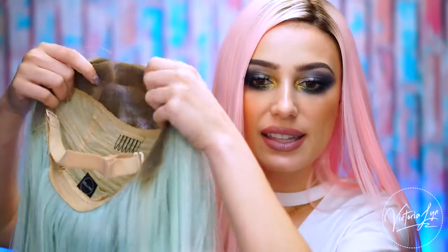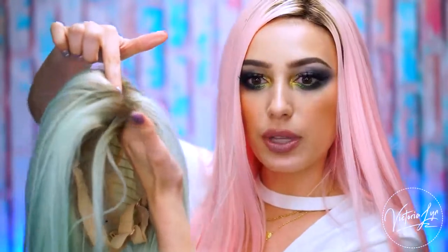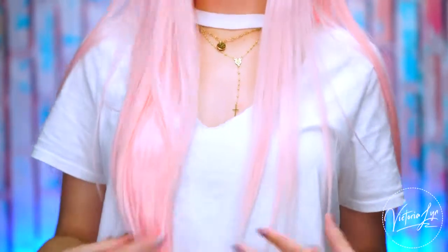And as you can see, the lace is made beautifully. You can see right through the root area, which makes it really realistic looking. The shine on these is not too much either. It's not super shiny or overly shiny. And overall, I was really impressed. They are 28 inches long, so they are pretty long. And you can see here how long they actually are.